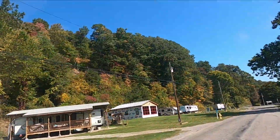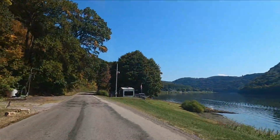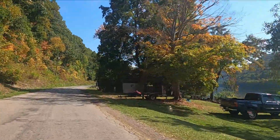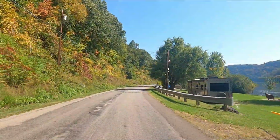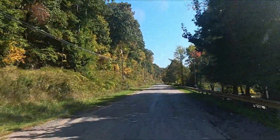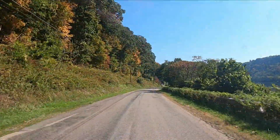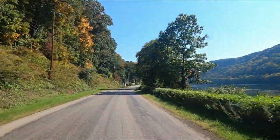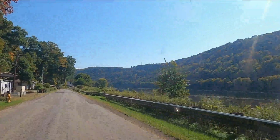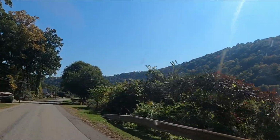There's the foliage. The water's a little low. This loops all the way around. Okay. I don't know if you can see it up on the hill. Maybe through this clearing there's a tower there. Up on the hill. That's where we were just a few clips ago. That's the overlook.